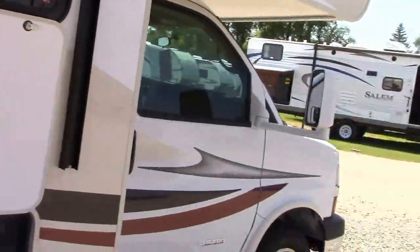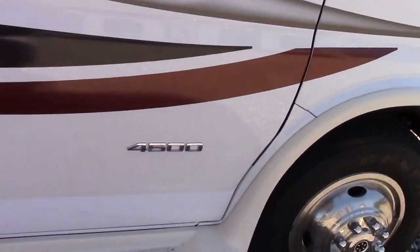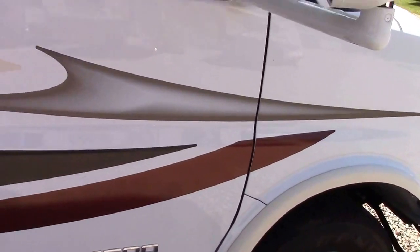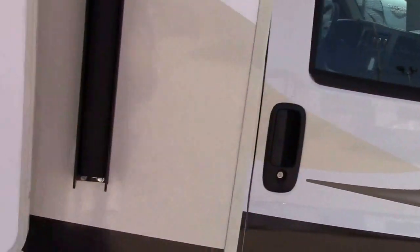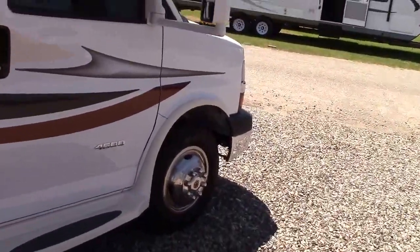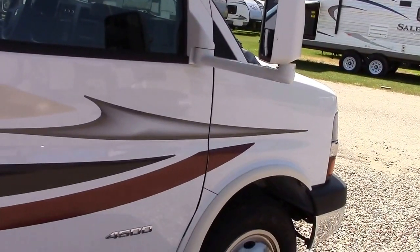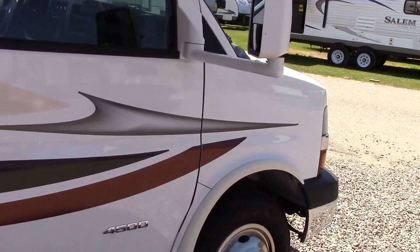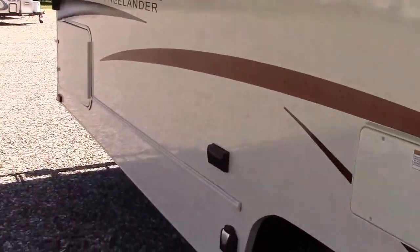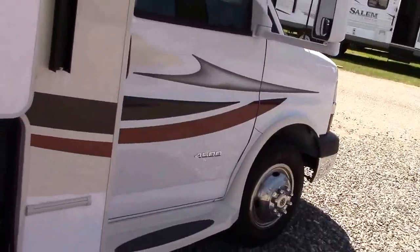A few other outside highlights. This is a General Motors 4500 series chassis or platform, and a 6-liter V8 gas motor, obviously. The 4500 that we see a lot of is safer, a better ride, larger brakes and larger axles, just a heavier suspension than our 1-ton would be. So in a lot of ways it's a great match.